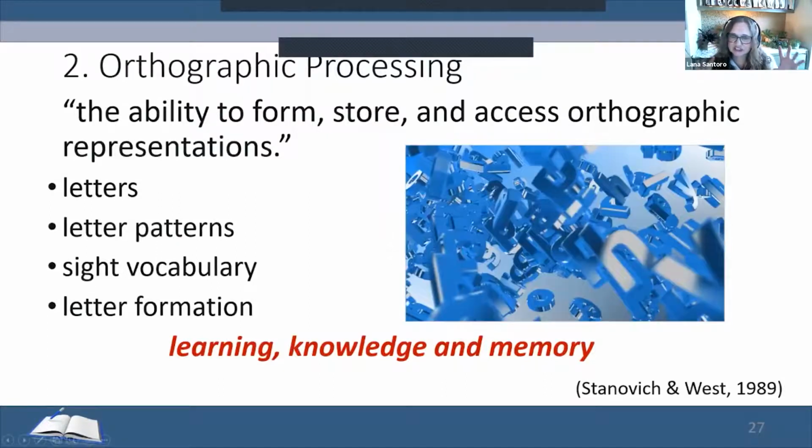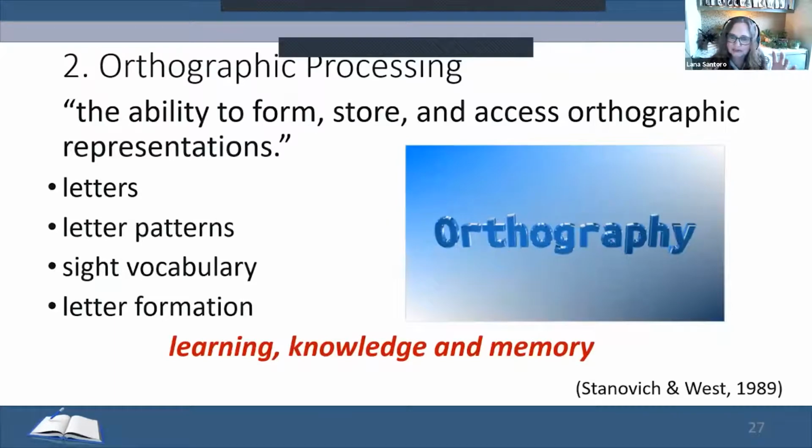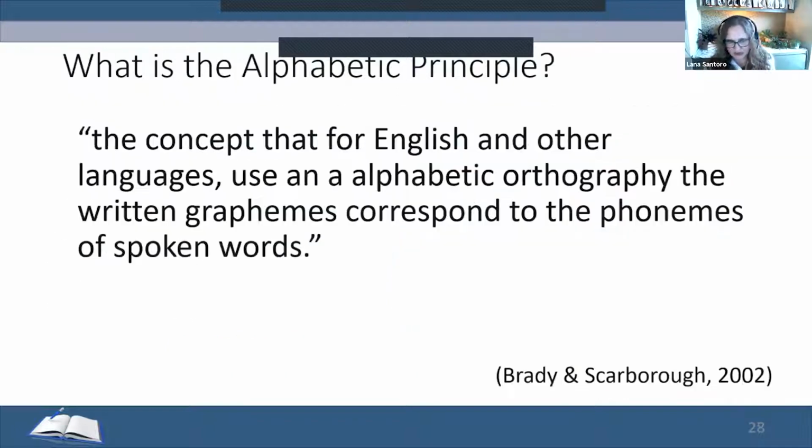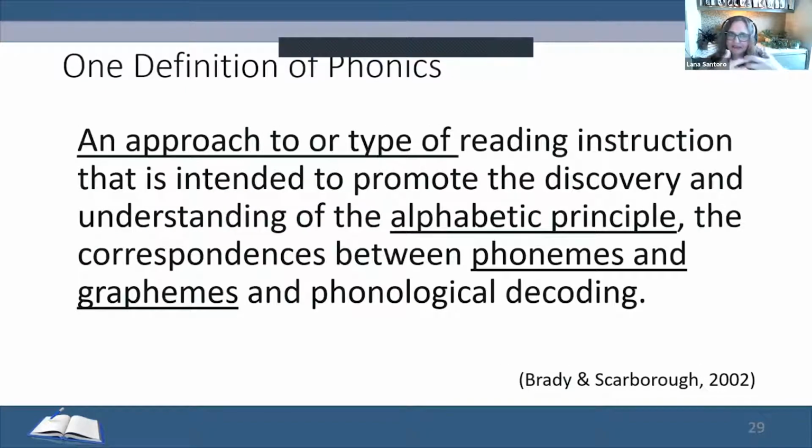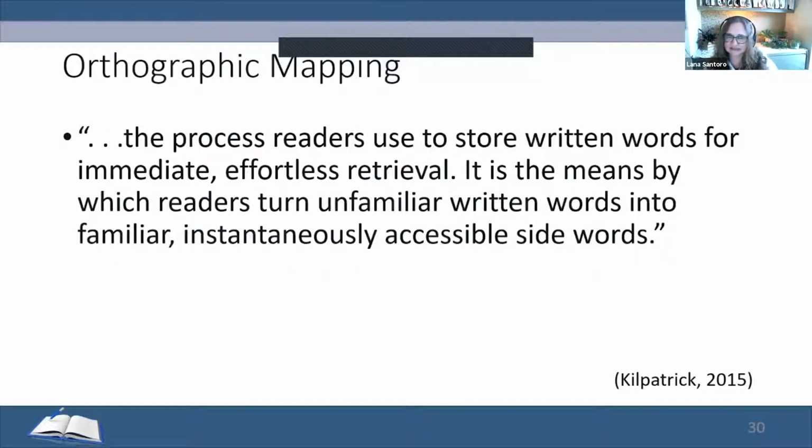So in my little video here, essentially is our brain taking the letters that we see in print and making sense of the patterns. So we form a whole that we can then check in terms of meaning. So we're connecting this to the alphabetic principle. As I said, English dictates this in our case. So the alphabetic orthography connecting to written graphemes, those are the letters, but they correspond to phonemes. So we're making the link between graphemes and phonemes, letter and sound. An approach or type of reading instruction that links these two is phonics instruction. So when you hear about alphabetic understanding and the alphabetic principle, orthographic processing solidly sits within this context.